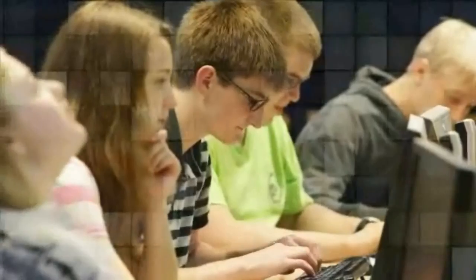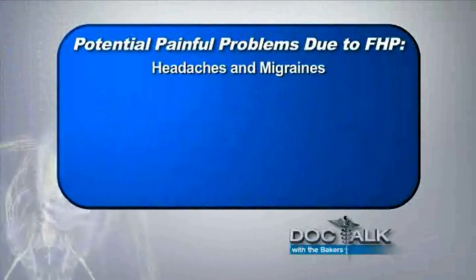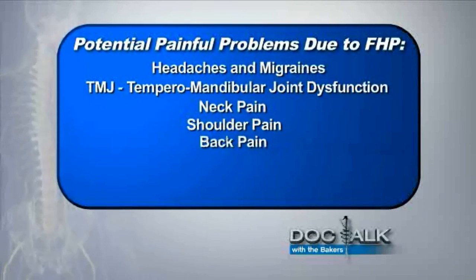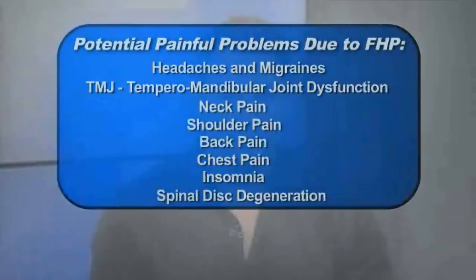In fact, the list is pretty long. The stress and strain from forward head posture can be particularly hard on the neck, shoulders, and back due to carrying all that additional weight. And that can lead to potential painful problems like headaches and migraines, TMJ or temporomandibular joint problems, neck pain, shoulder pain, back pain, chest pain, insomnia, and spinal disc degeneration.